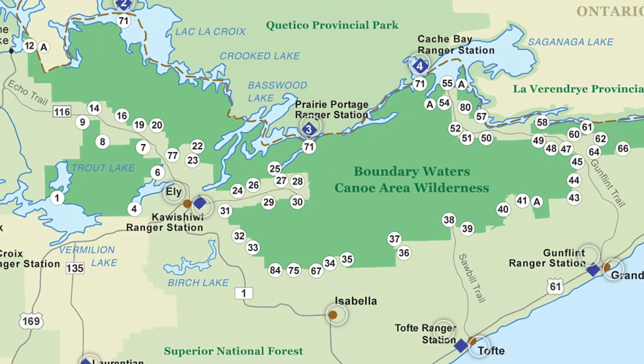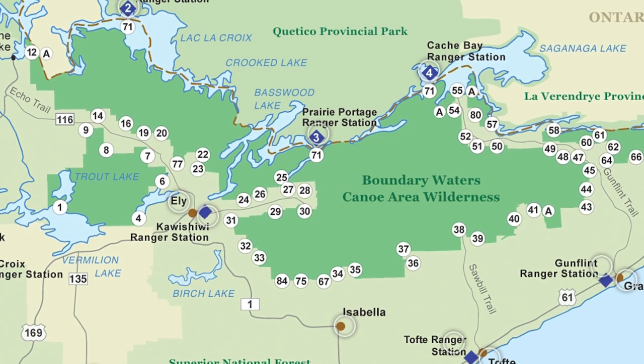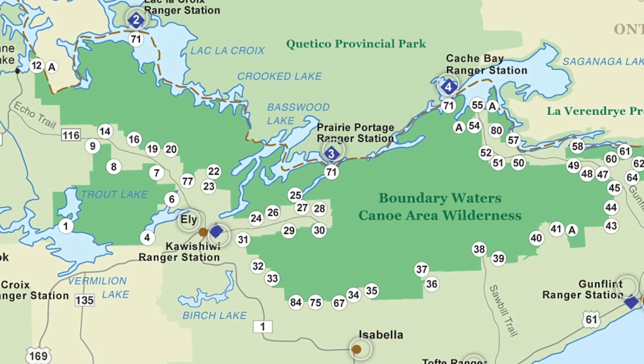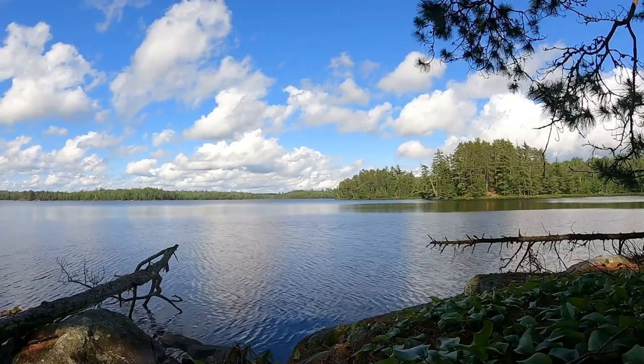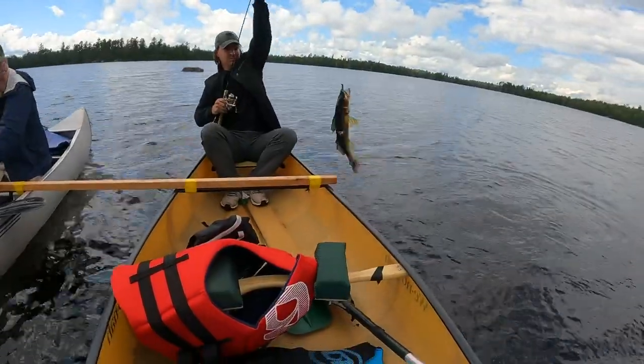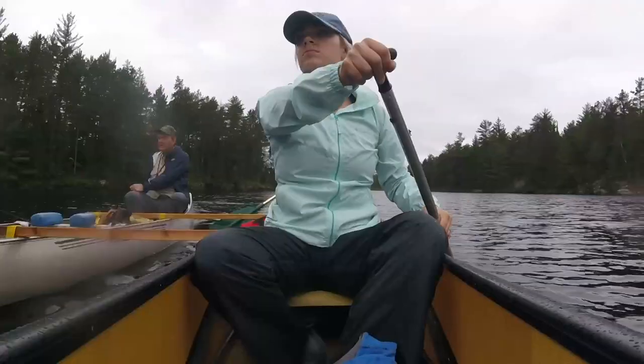Vast wilderness in northern Minnesota. The Boundary Waters Canoe Area Wilderness stretches more than 100 miles along the U.S.-Canada border, with more than 1,000 lakes and more than 1,500 miles of canoe routes, plus some of the best walleye fishing around. This is what our day trip to the Boundary Waters looked like.